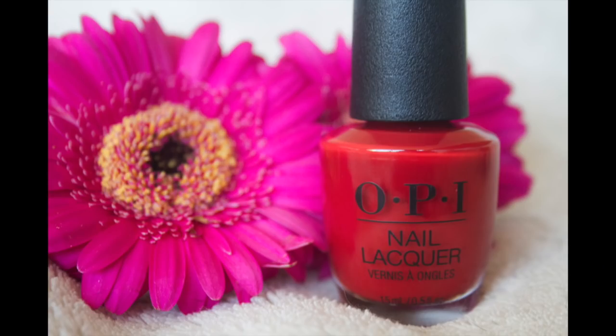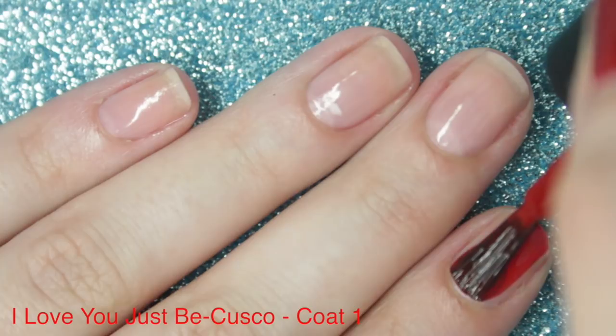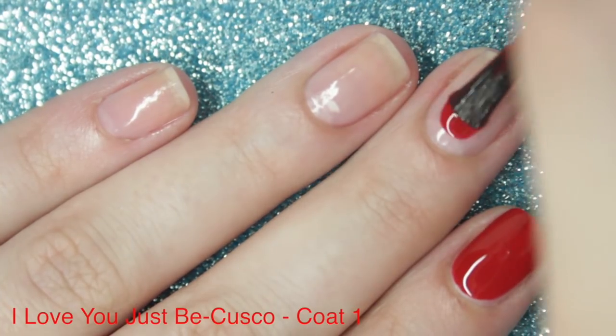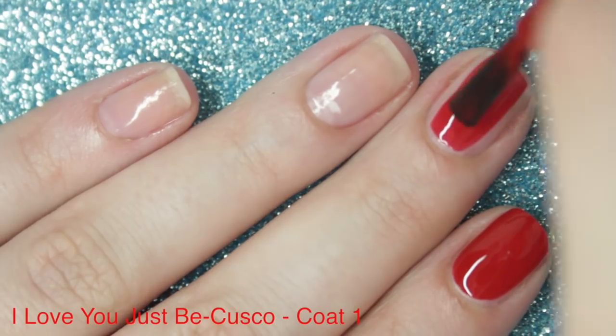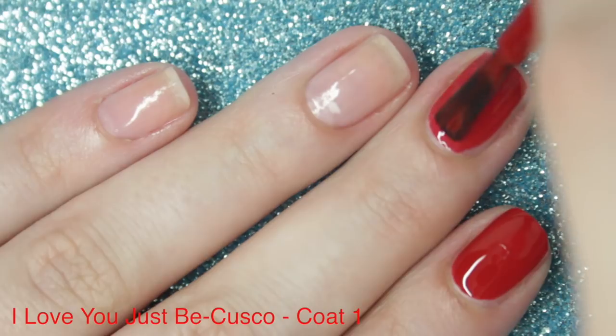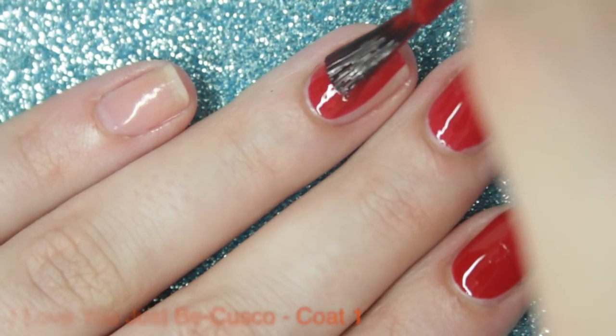The next polish I have is I Love You Just Be-Cusco, and this is another beautiful red shade. This is almost like a classic red, but just a little bit darker still. Again, it has an incredible formula. It's nearly opaque in just one coat, but I will be adding a second coat just to brighten up that color a little bit. It applies really evenly and really smooth.